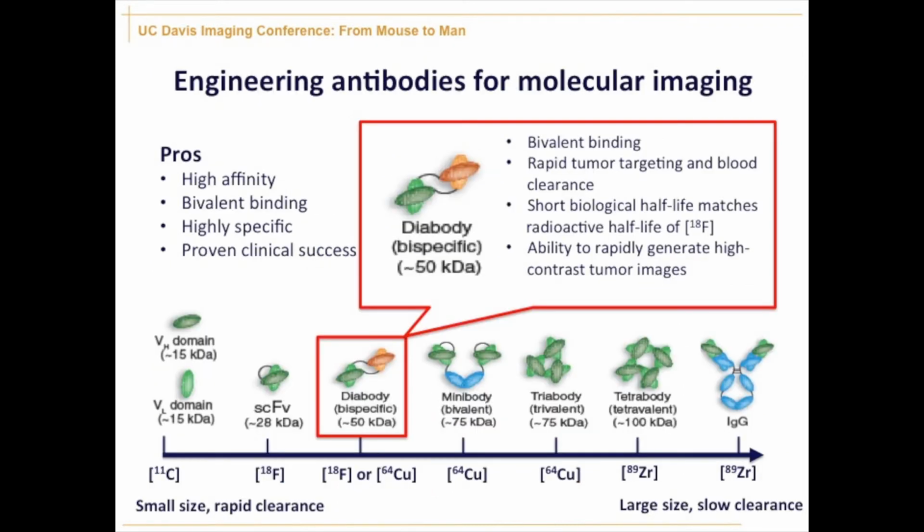So in order to develop this targeted molecular imaging agent, I've chosen to use the intact antibody as a framework for this. And the reasons are because the intact antibody has very high binding affinity as well as specificity for its target antigen. The intact antibody has also had much proven clinical success for therapeutics, and in fact, over 30% of the proteins that are now developed for clinical trials are classified as intact antibodies. So they definitely have proven themselves in the clinic for therapy, and I'm sure many of you have heard of the monoclonal antibody Herceptin that Genentech produces for treating breast cancer.